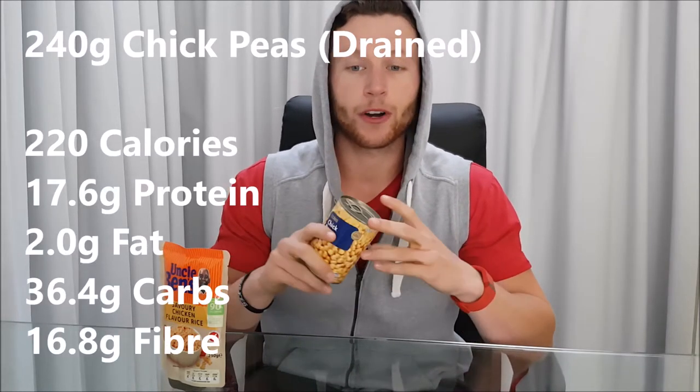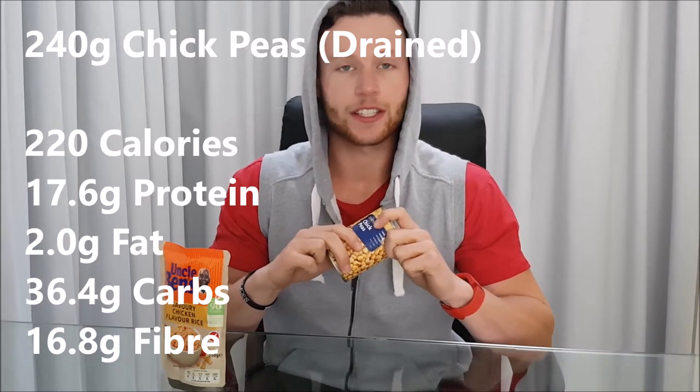Well, the fact is, guys, look at the macros on a whole container of these. The container is 400 grams; if you drain it, it's 240 grams. So we've got four serves of 60 grams in here, but like I said, I'm not going to be splitting this up. I want an entire container in one meal. So a 240 gram serve is the entire container: 220 calories, 17.6 grams of protein, 2 grams of fat, and 36.4 grams of carbs. And of those carbs, you've got 16.8 grams of fiber in this one container.